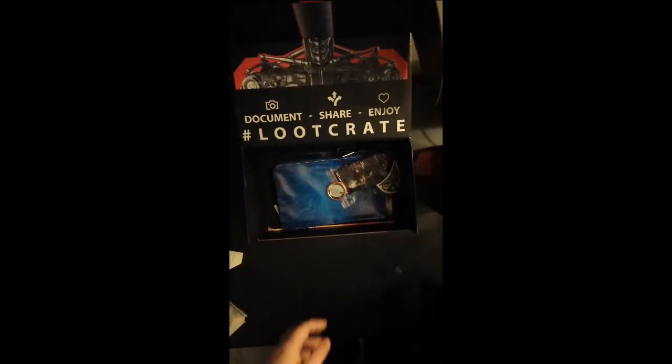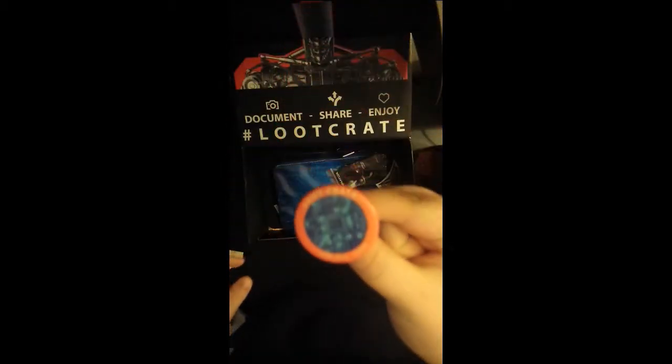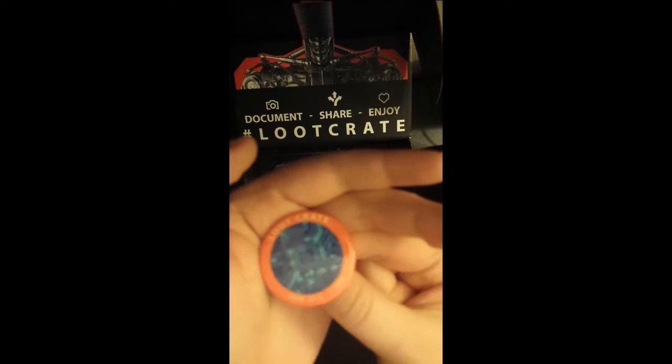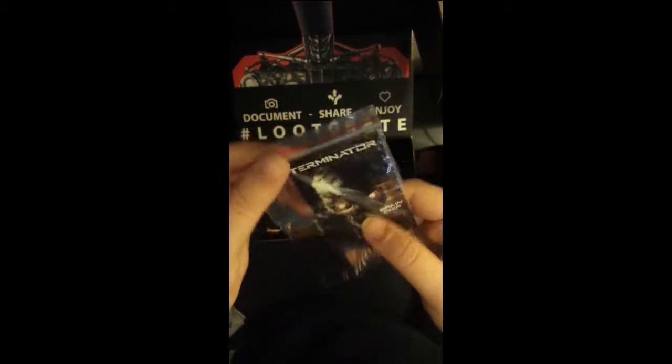I'm excited about this month right now. So good. So far, so good. Okay, what do we got next? We have our pin. Wait, back. There we go. It's like a CPU in a computer. Lootcrate. Okay. It says Terminator brain chip. What?